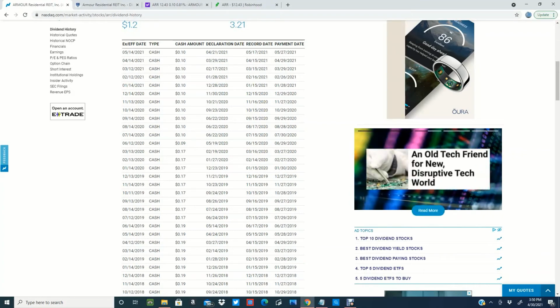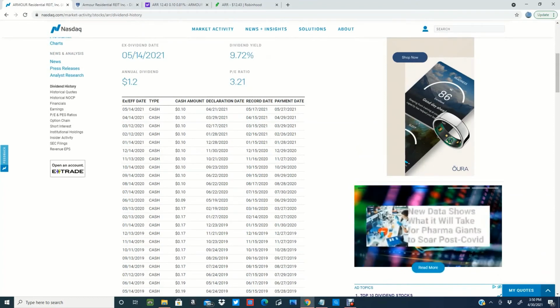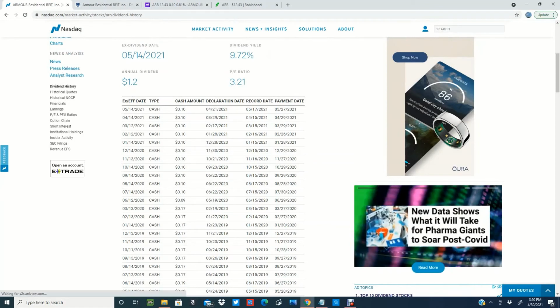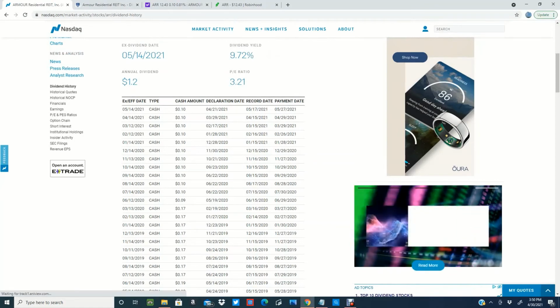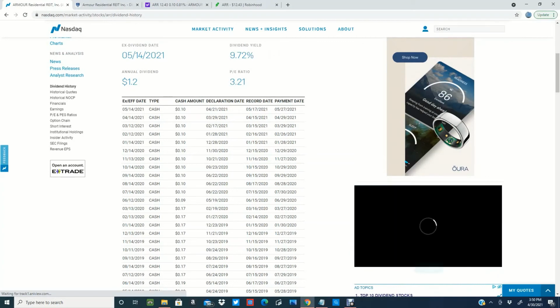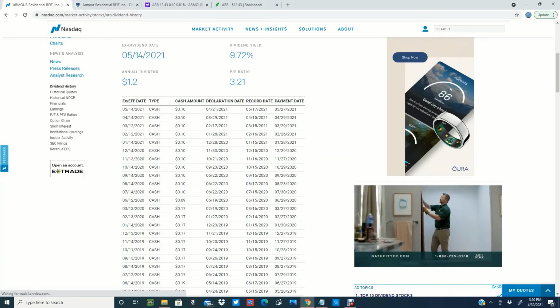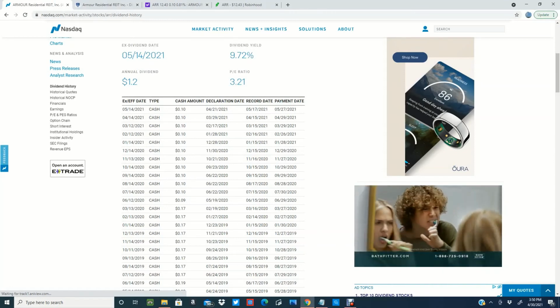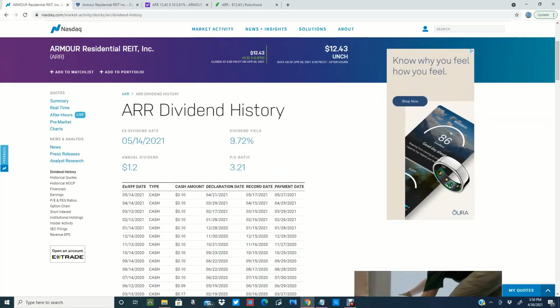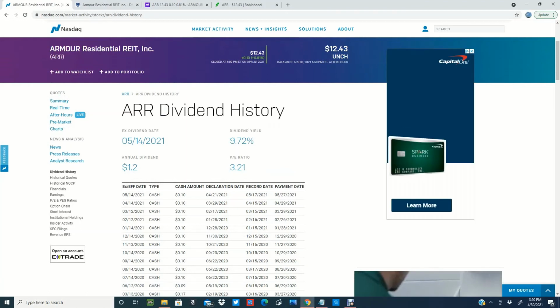They've maintained their 10 cent dividends even throughout the pandemic, all the way to May. That is impressive, especially even though the stock fell all the way to $6 and then took time to go all the way up to $12. So this is pretty impressive. 10 cents per share every month. If you're looking at it quarterly, let's say 30 cents per share, and the price of the share is $12.43. So 30 cents, that's really impressive.